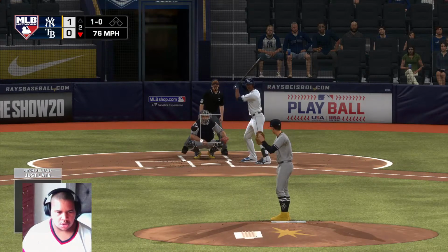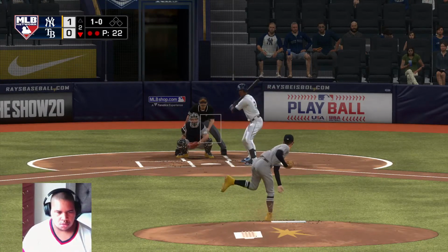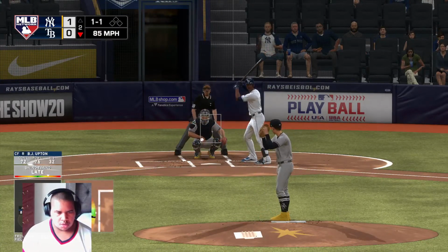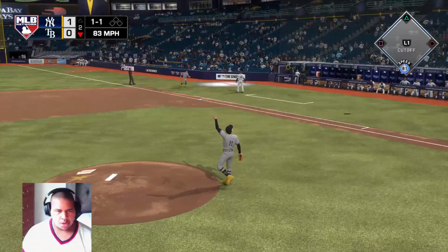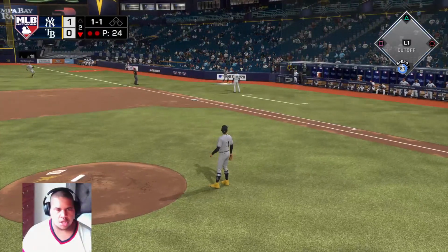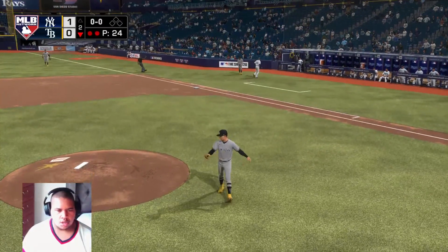Into the box now, B.J. Upton. 1 ball, no strikes the count. And he'll try to hold back the swing, but he'll do so unsuccessfully as that's ruled a strike. Popped him up. Gehrig has room in foul territory, and the inning is over.